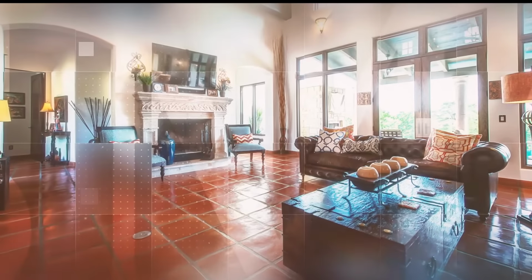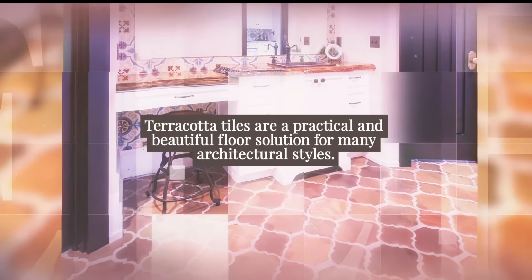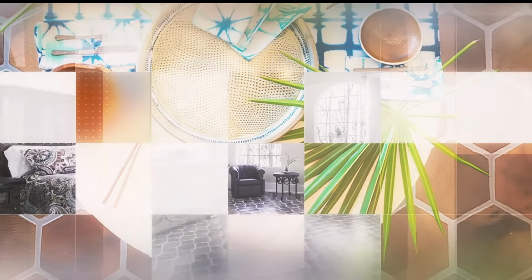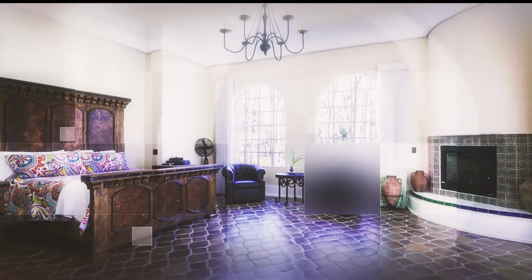With a range of earthy hues and dozens of sizes and designs, terracotta tiles are a practical and beautiful floor solution for many architectural styles, including hacienda, Spanish Revival, Mediterranean, beach homes, and log cabin styles. These strong and water-resistant tiles embody a sophisticated yet rustic look into any living space.